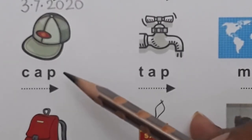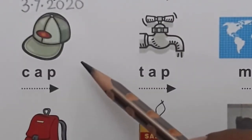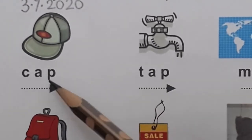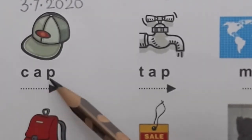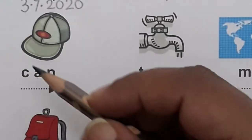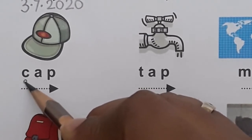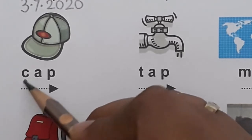Now, cap. Let us look at the first sound. Cap. What is the first sound of cap? K. Excellent. Now let me look for k. Where is k? Is this k? Is this k? Or is this k? Very good, because k is the first sound. So this is my first sound. Let us put a dot. K. One dot for k.